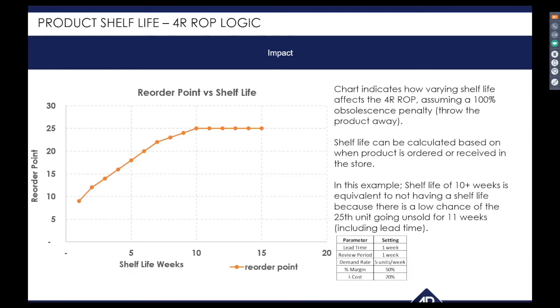This chart depicts how varying shelf life weeks may affect the 4R reorder point. The chart has shelf life weeks along the x-axis and the reorder point value along the y-axis. In this example, we assume a 100% obsolescence penalty, so the product must be thrown away once shelf life is met, and there is a demand rate of 5 units a week. A shelf life of 10 or more weeks is equivalent to not having a shelf life because there is a low chance of that 25th unit going unsold for 11 weeks. So the shorter the shelf life, the lower the reorder point will be.